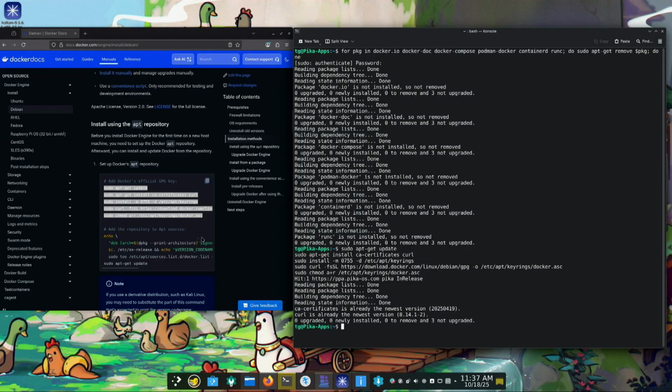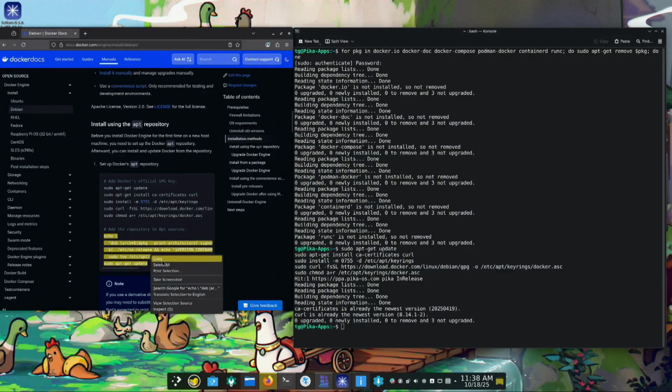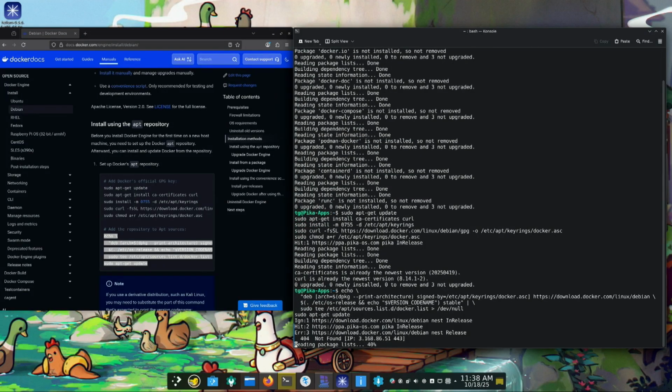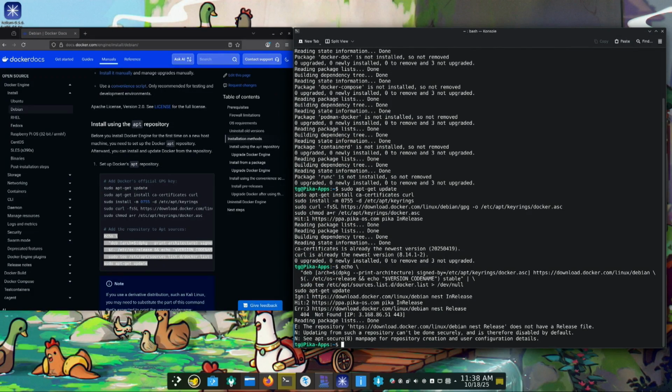And so now we have that. Then we're going to go ahead, and you want to make sure that you copy this whole thing. You'll need to copy the whole thing here, and we're going to copy this and paste it in. Now in Linux, it's Shift Control V to paste into the terminal, not just Control V. And all right, so we've done that there.